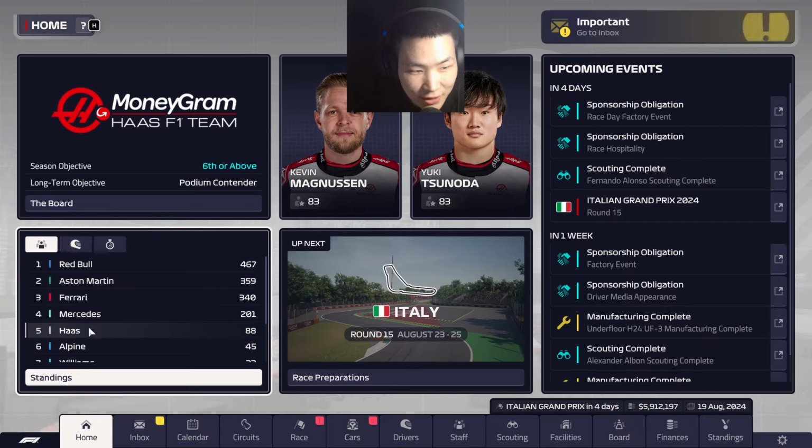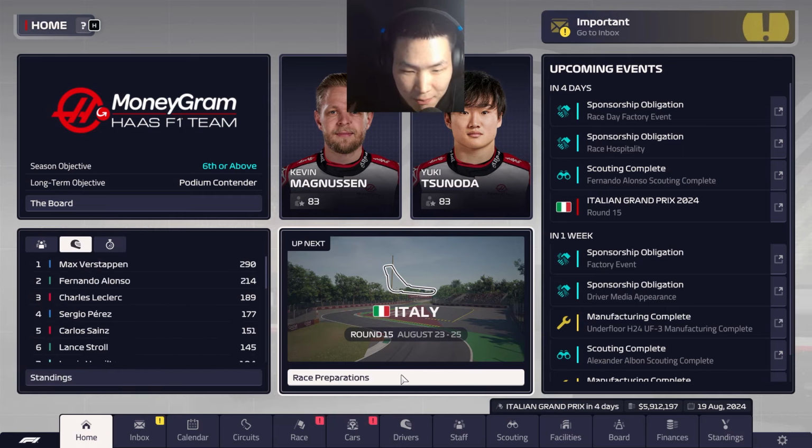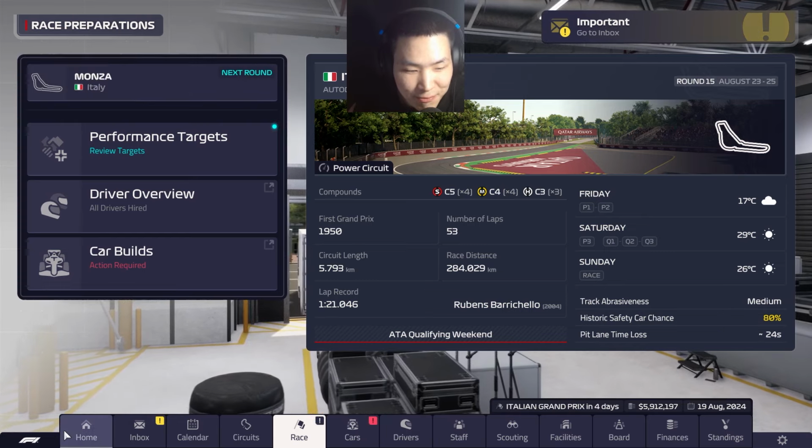After last time out, Haas solidly in P5 with a 43-point cushion to Alpine behind, with Yuki Tsunoda, who we signed during the summer break, having a blast, like really driving extremely well, putting the car up into P2, but then somehow we got P1. We'll take it. But yeah, for this one, let's see how well we can perform in Monza. This is going to be the Temple of Speed, so we'll see if we can be pacey around.